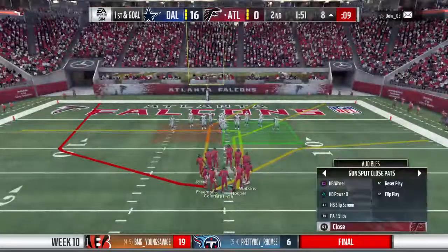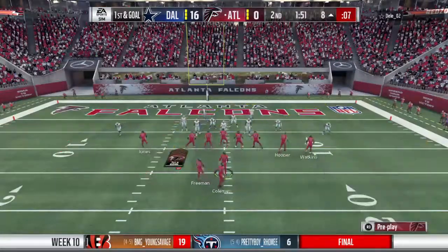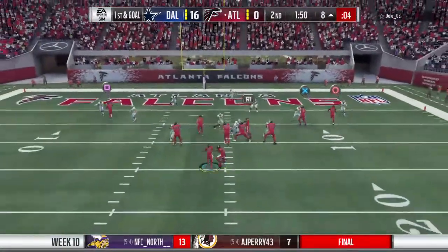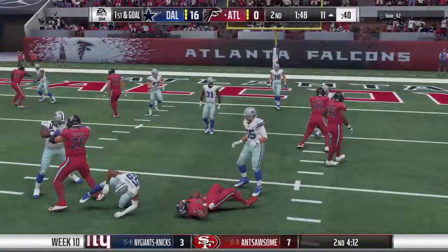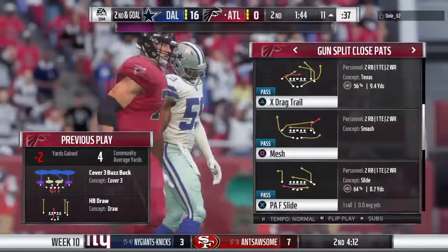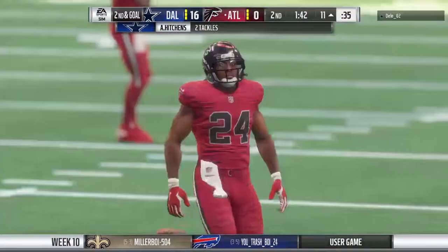In the red zone this time. Freeman again, a first down carry. Absolutely nobody fooled there. He's going nowhere fast as he's stopped behind the line of scrimmage.